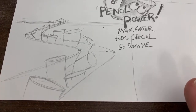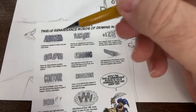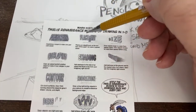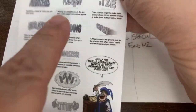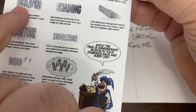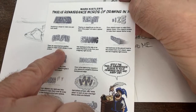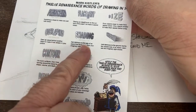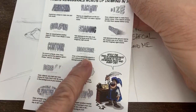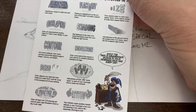Okay, now this one, we're using many of the Renaissance words. Look, we're using foreshortening. Things are squished and distorted. The top, we're using placement. Near things are lower to make them look closer. We're using size. Near things are larger to make them look closer. We're using overlapping right here. Things are in front of one another to make them look closer. We're going to use shading. We use shadow. We use contour to give it shape and volume. Our horizon line gives our eye a reference for where the background stops and the sky begins.